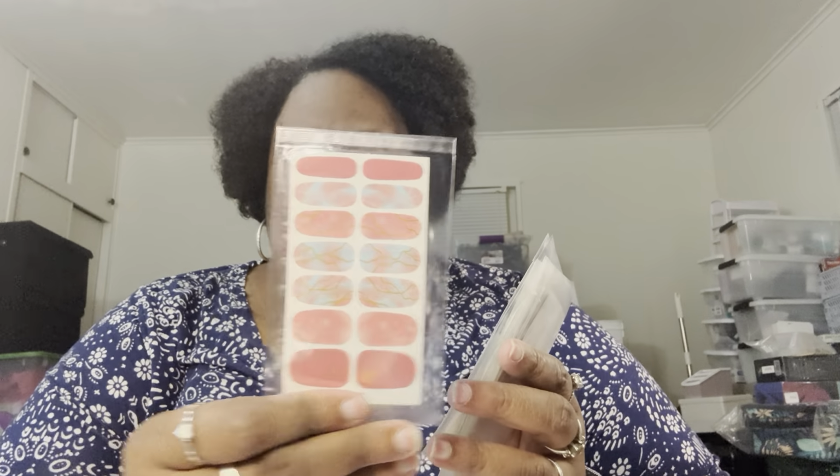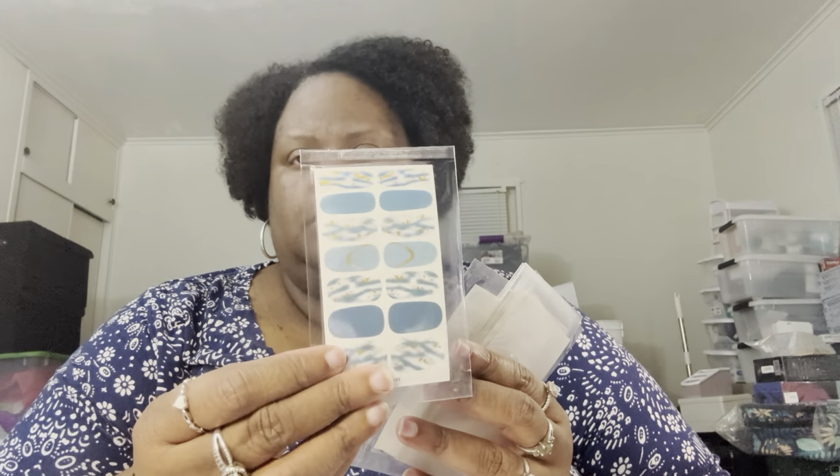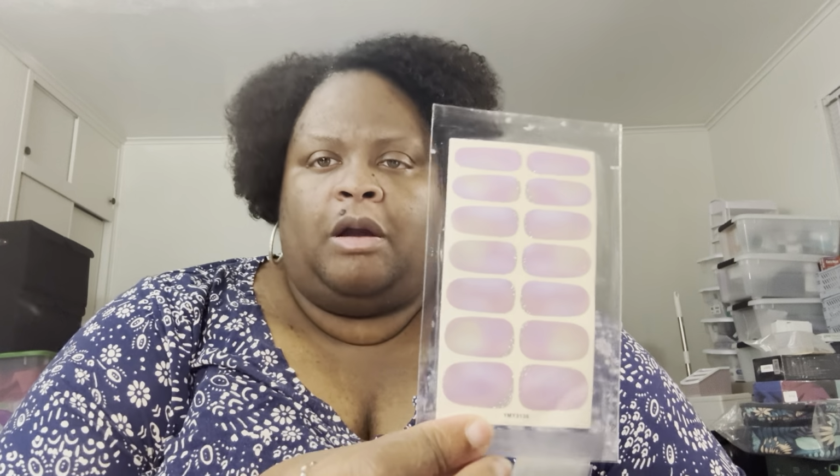So, got this, that one, that color, this one. And I probably would put this probably, I wonder, would you put this like on a clear nail?